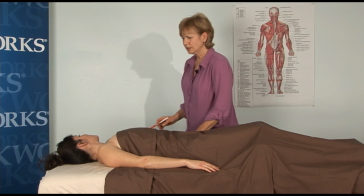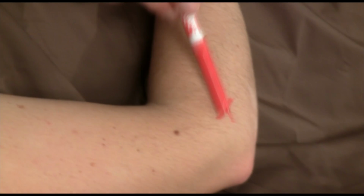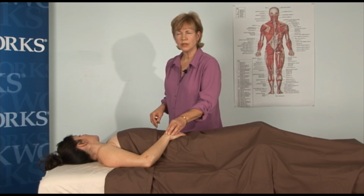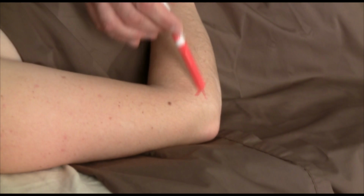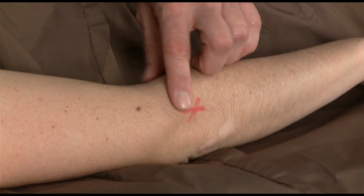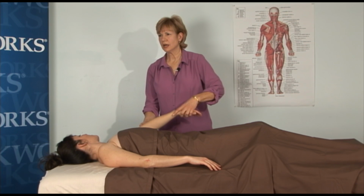Another 2 points, and they're on both sides, that we have to be aware of is the point here at the lateral epicondyle. And let me just state that the points for fibromyalgia that have been identified are on the origins or the insertions of muscles, or they actually come at areas of bony prominence. In this particular case, we have this point here that is near the lateral epicondyle. People who work with their hands, you may find that this particular area will be more tender. She has an identical point on the other side.